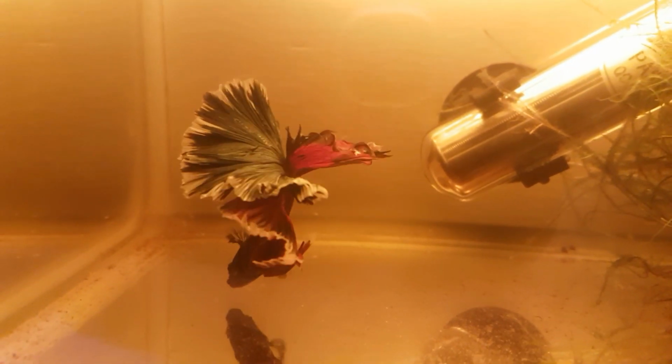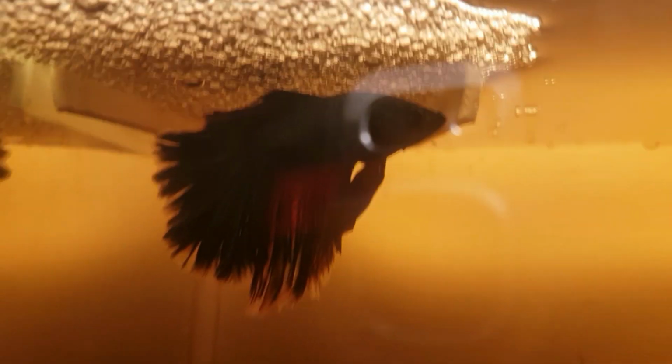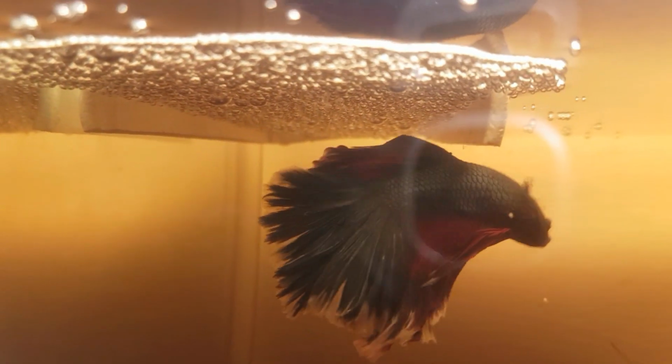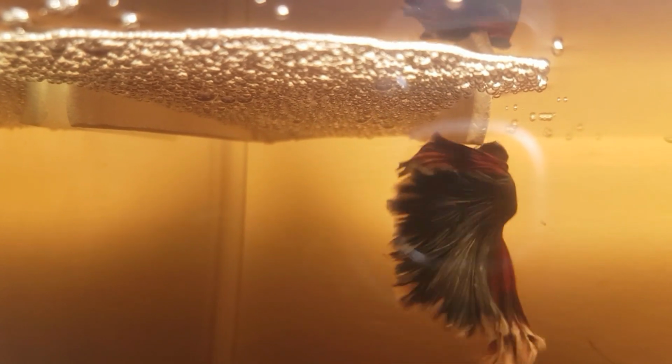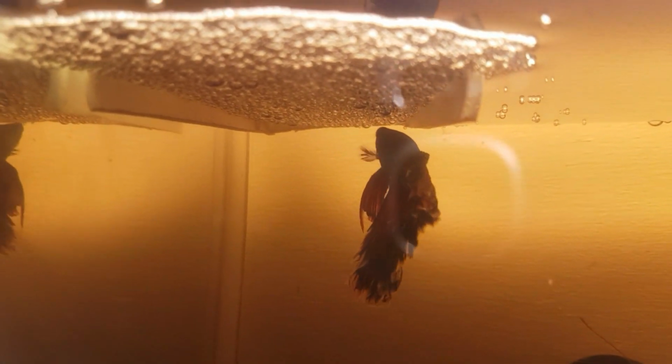He's going to be doing this now for the next 24 hours, before they get enough power. They've absorbed some of that egg yolk, and they get a little bit more power in their little engines, in their little tails, and then they'll be free swimming. But until then, he's going to keep popping them back up in the bubbles. So we'll pop back and see him tomorrow and see how him and the family are getting on.